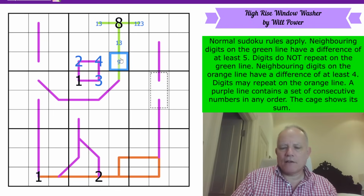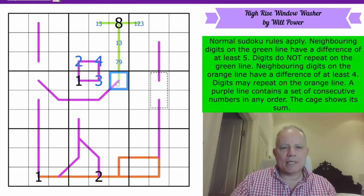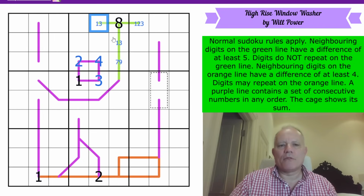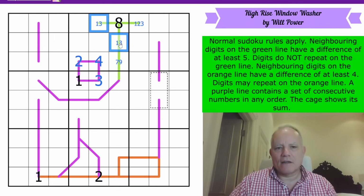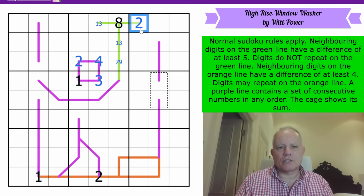It could be 9 or 7. It can't be 8 because there's already an 8 here, but can it be 6? And the answer is no, because 6 would need 1 as a neighbour here, and that's impossible. So that is 9 or 7. Now we remember the rule, which I'd forgotten quickly, about no repeat digits on the green line, and that 1-3 pair is therefore looking in a way at this cell at the top of the brush. So that's a 2.